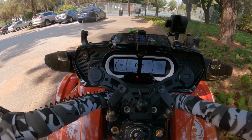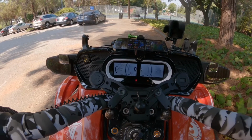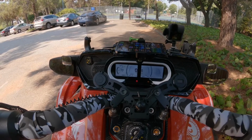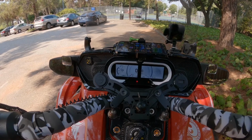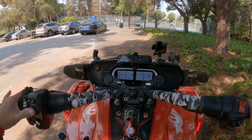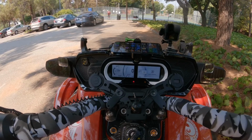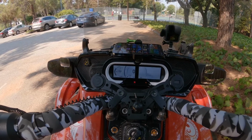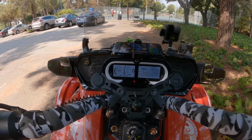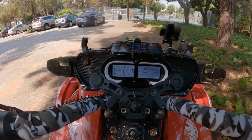And I'm going to switch to the dark mode so it's a bit easier to see. Even though it's a lighter mode, there's still some things that aren't quite visible. So push the joystick in. This is the stats and trip meter. Push the joystick to the right. You've got your total miles. You've got trip A and trip B.